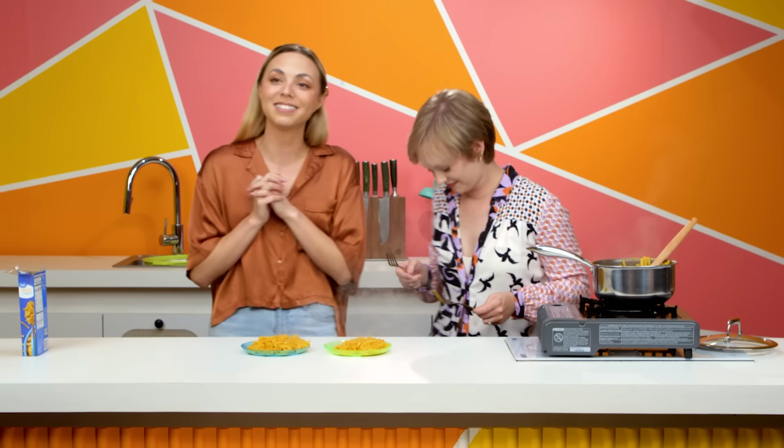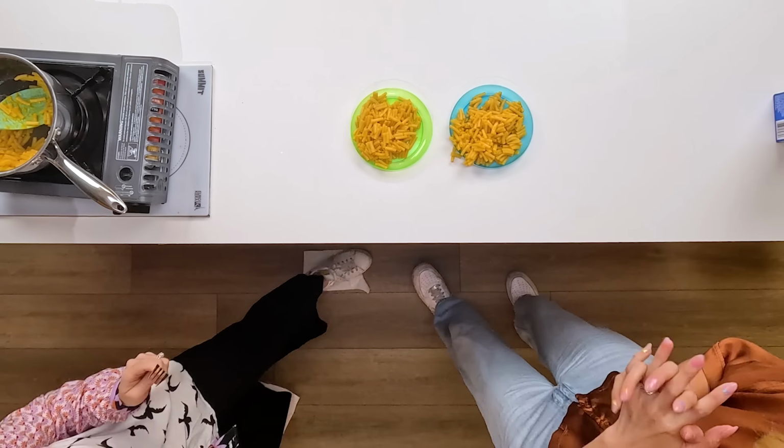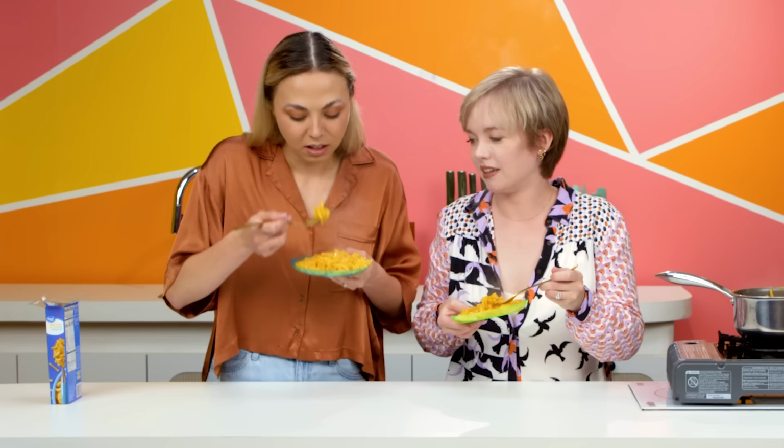A little bit of BTS. Asher's shoes are kind of sticky at the moment, so she's attempting to attach paper towels to them. Don't worry about it, overhead cam. We're just tasting it as is. It is hot as hell though, so be careful.